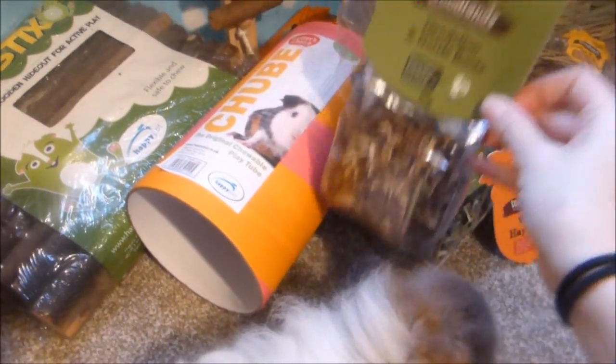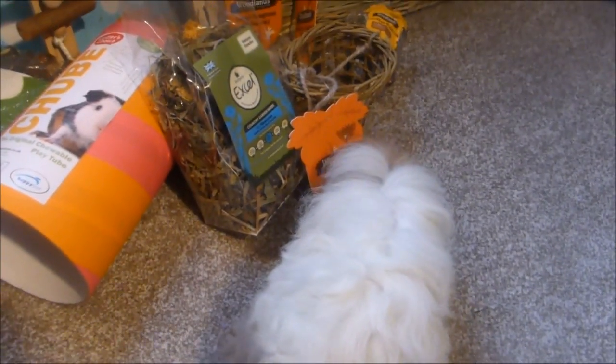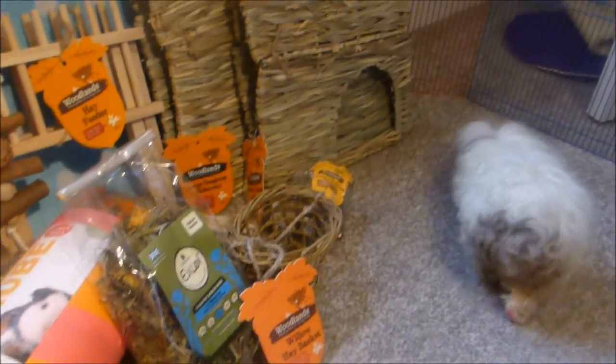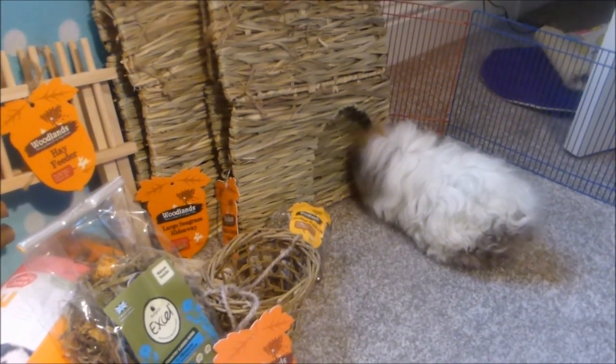No chewing the treat bags, eh? You know you're being naughty. Are you going to find Sprite? No, you're just going to attack something else.